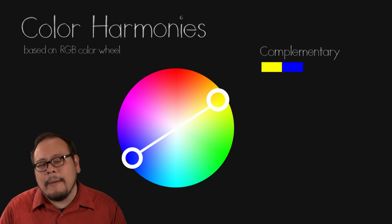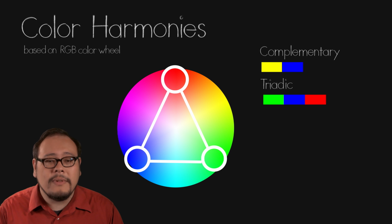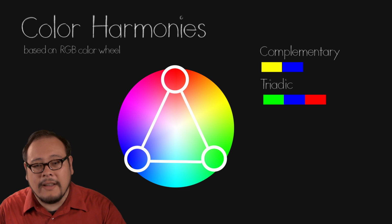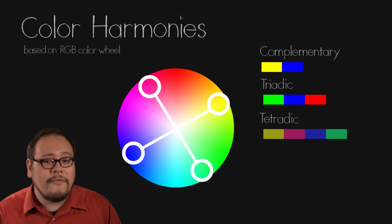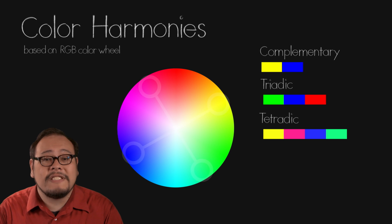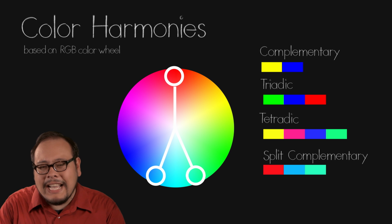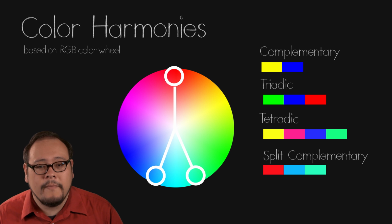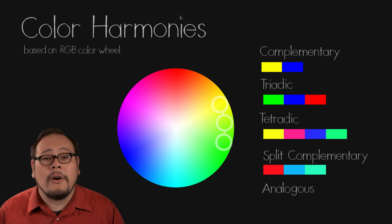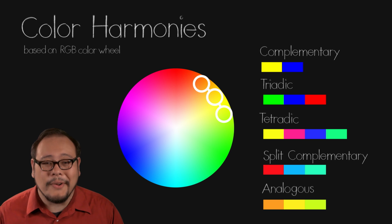But that's not the only common color relationship scheme. Triadic colors are three colors that are equally spaced on the color wheel. Triadic colors create the widest sense of color variation. Tetradic uses four colors evenly spaced around the color wheel. Similar to triadic are split complementary, which pulls colors from each side of a complementary color, but doesn't give us as wide a sense as triadic. And the least color contrast, most harmonious color combinations are called analogous colors, which are colors that lie next to each other along the color wheel.